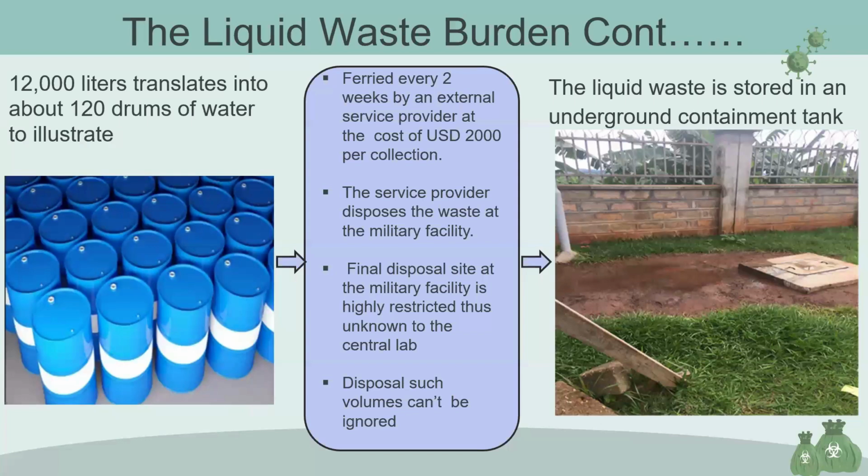What the ministry was doing at the central lab is that every 2 weeks, they have a contract with an external provider who does this collection at a cost of $2,000. And of course, in terms of budget, that is not cheap. In addition, the service provider disposes of this liquid waste at a military facility. To make matters worse, the military facility is a restricted area, so it's not possible for civilians or the ordinary population to access it and determine accurately how this waste is disposed of. So it is not very clear to the ministry how the final disposal is done.